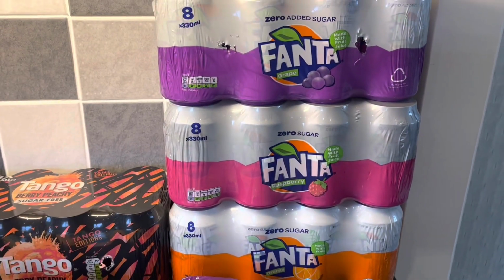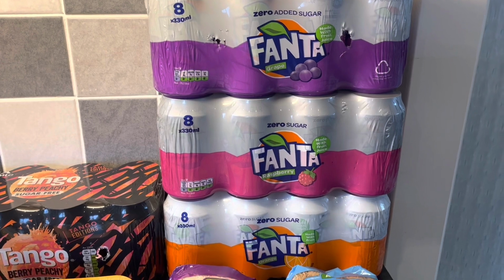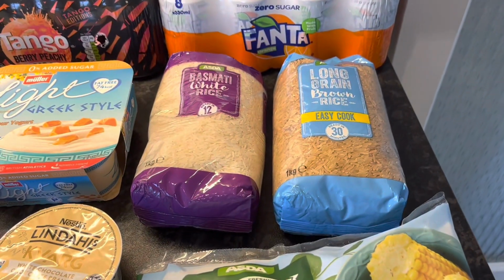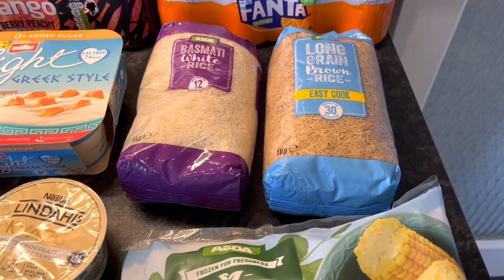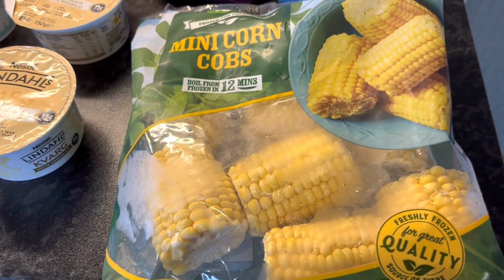So we've got 3 Fantas there. They're all zero sugar, so they will be free. We've got some grape, some raspberry and some orange. I've got 2 rice here because we're getting really low on some supplies, the white rice and the brown rice, so they'll both be free. Some mini corn on the cobs, these are the frozen ones and they are free.